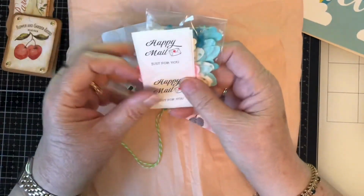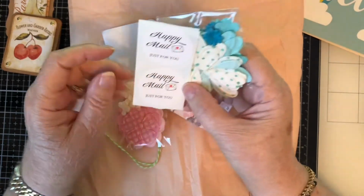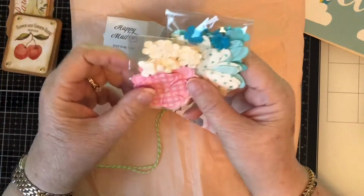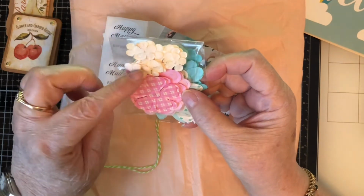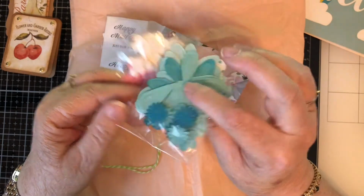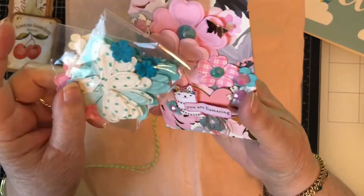And in here, she sent me some of these stickers. I like this. Happy Mail, just for you. That's awesome to put on the back of a package. Love it. Love it. And then she sent me these flowers that I can put together, which is something I love doing. So thank you very much. I think they like the flowers that she has on here.